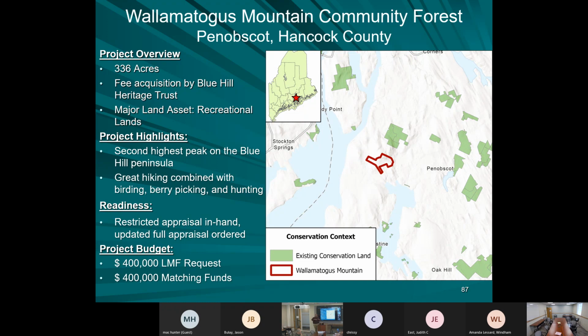In 2021, things changed, in part because of the pandemic and all the chaos in the land market. But the land also went on the market officially, right? Not just privately, but it went on the market. And there was a real community upswell. I had 75 or 100 emails from folks in Penobscot, some unsolicited donations, a lot of phone calls, asking us to act on this and to preserve this piece of property, which had been unofficially open for public access for decades by the Allen family.